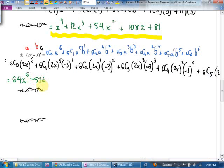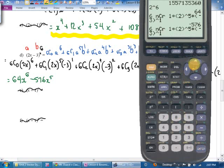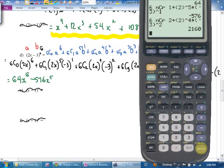What are my variables? x to the 5th. And Martin, here's why I typed this whole thing. If I go second function enter, the next one wants me to go 6 choose 2, 2 to the 4, negative 3 to the, by the way, you have to put the negative 3 in brackets. If you just put the exponent on the negative 3 without the brackets, you will not get the right answer. You know what my next coefficient is? 2160. Positive or negative? Positive. X to the 4th.